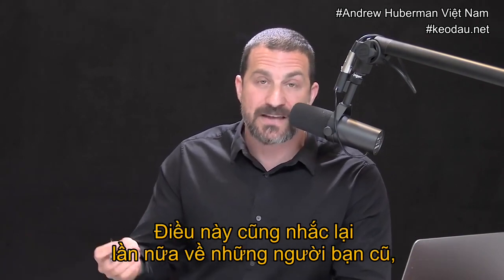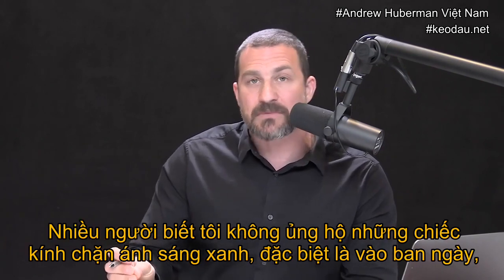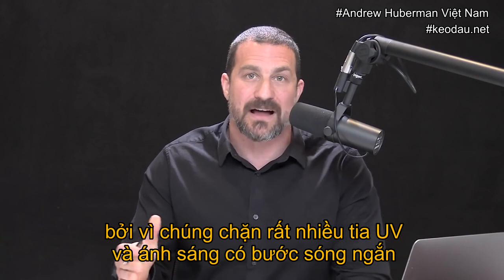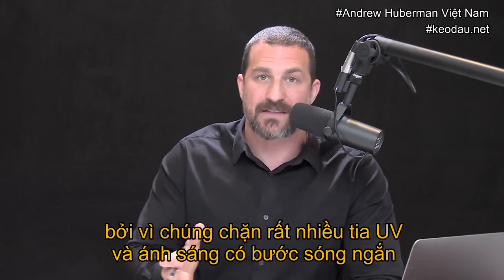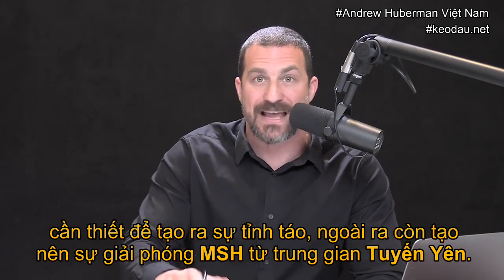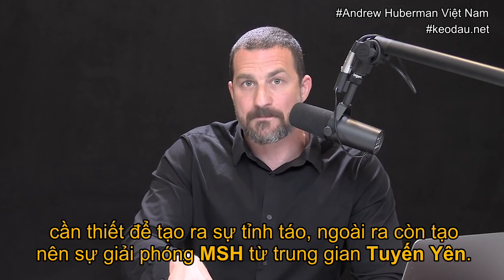This also points again to our old friends, the blue blockers. Many people know I'm not a huge fan of blue blockers, especially not during the daytime, because they block a lot of the UV and shorter wavelength light that you want and need to create alertness, but also to create release of MSH from the medial pituitary.